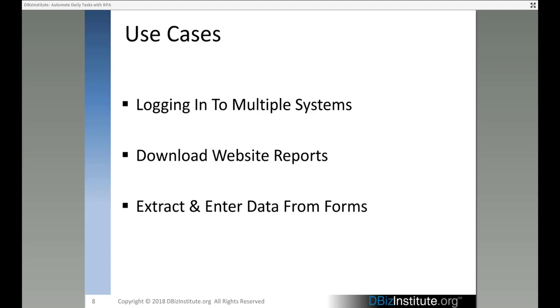Downloading website reports is another use case. We've seen this particularly within financial organizations or finance teams like the CFO's office, where they need to go and download numerous reports from different websites that need to be analyzed. And so RPA is very good at attacking that use case, reducing the amount of time spent just logging into websites and downloading.